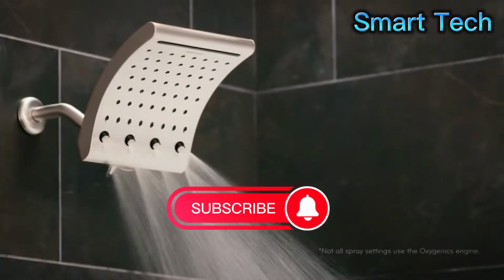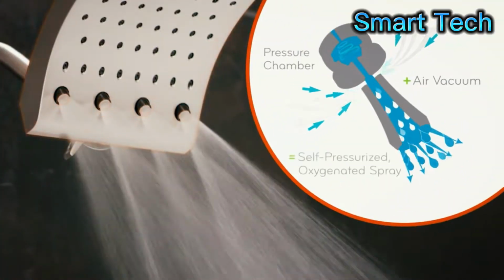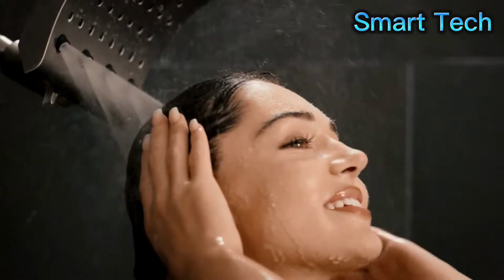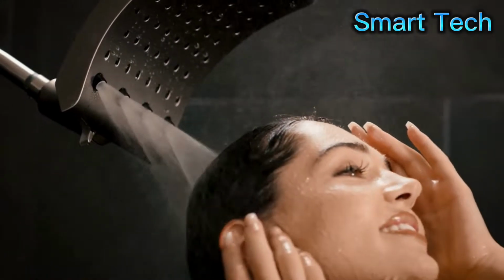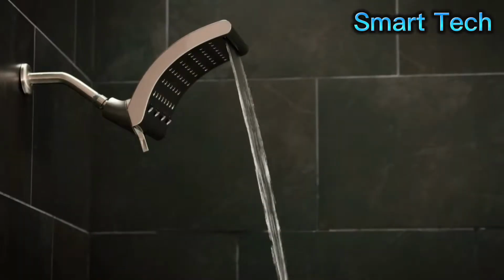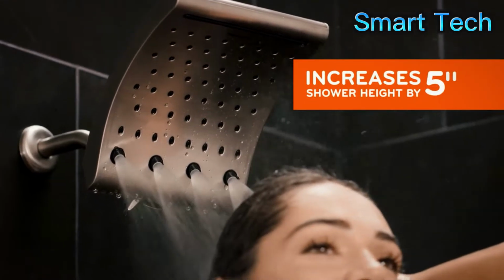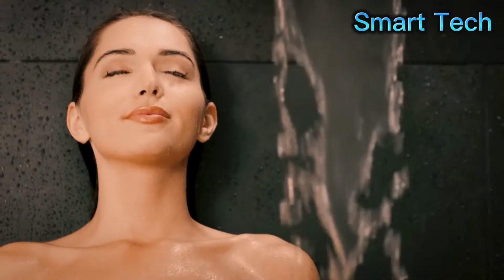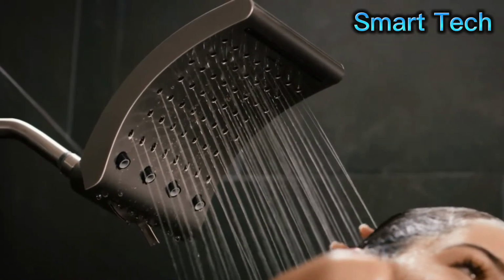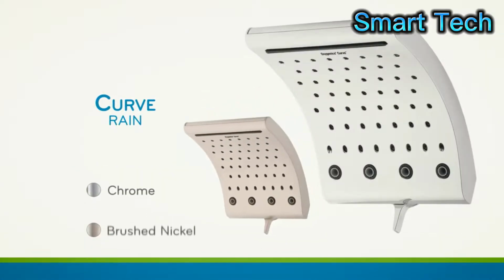Our oxygenic spray setting works like mini turbine jets, infusing the water with oxygen to expand each drop and significantly increase power, so you'll use less water while enjoying more skin revitalizing benefits. With its elevated base, the Curve increases your shower height by 5 inches and provides a shower experience you'll have to feel to believe. Oxygenix products are built to last and come with our Never Clog warranty. The Curve is available in chrome or brushed nickel finishes.